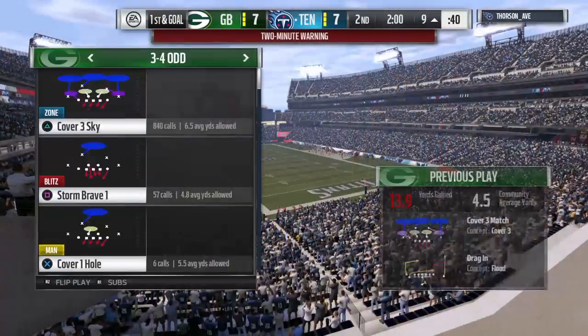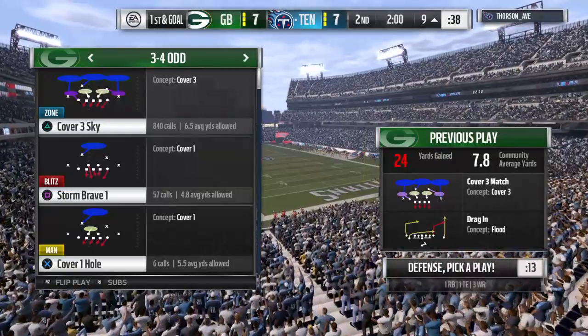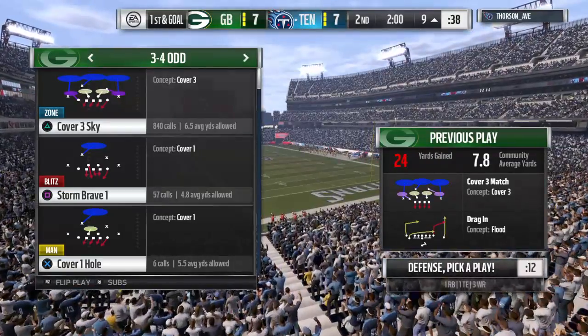Two minutes to play in a tightly contested first half. Back to Tennessee after this.